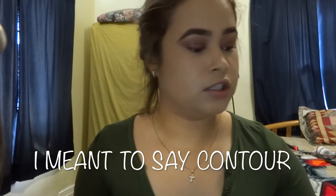Alright, guys, so the brush that I use is from Real Techniques. It's a foundation brush, and then I'm just using a beauty sponge to leave my foundation looking nice and sparkly and dewy. We will be doing our concealer and bronzer.